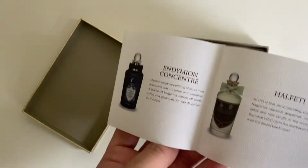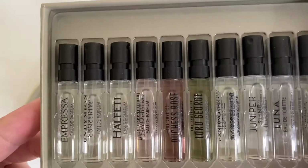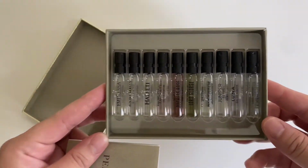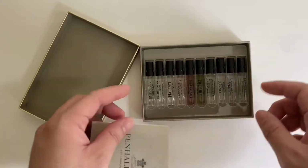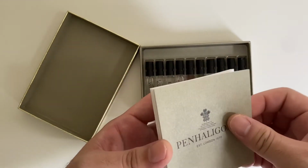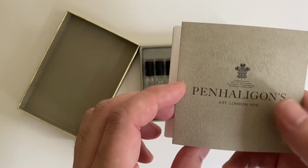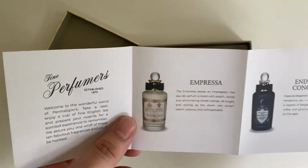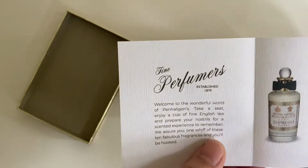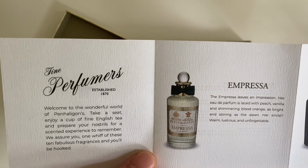So yes, inside the box obviously is this beautiful work of art, I can say. I love my perfumes, but I can't afford these expensive ones. I'm just using the cheap ones. But yeah, it's a good way to explore or check out, so you don't have to buy the whole bottle. So these are the perfumes, the scent library of PENHALIGON'S.